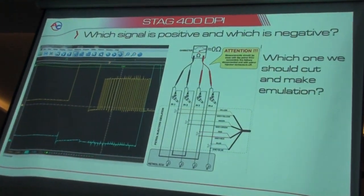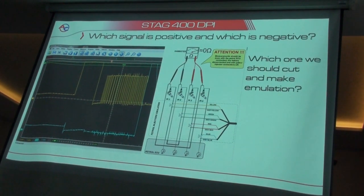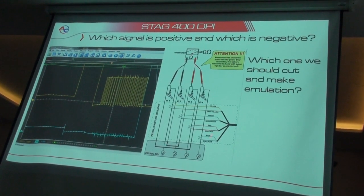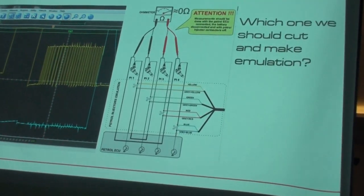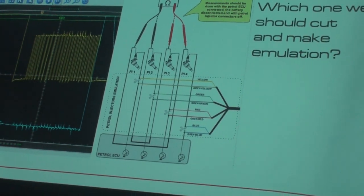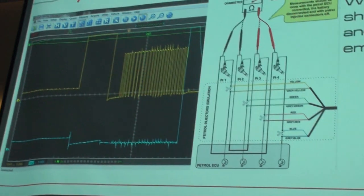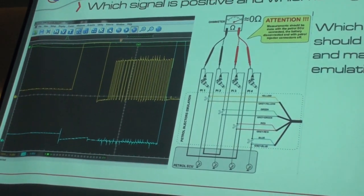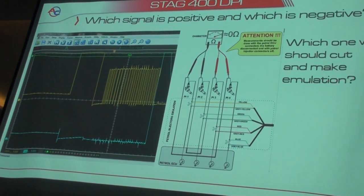And listen to me, the main mistake during conversion is the emulation. A lot of mistakes people can make: reverse emulation, mixed up channels, cutting the plus instead of the signal. A lot of this type of mistake. If you try to do some extra car, focus on that, think about what you are doing, and it will be okay.